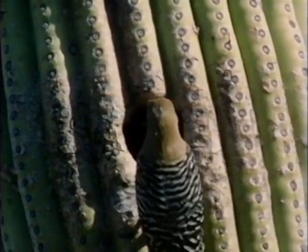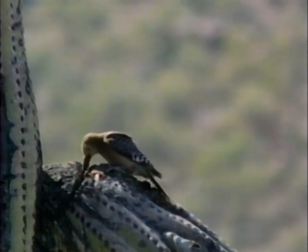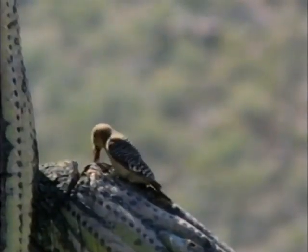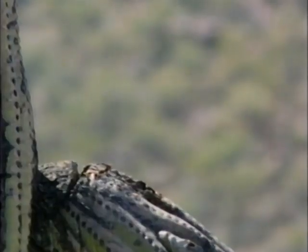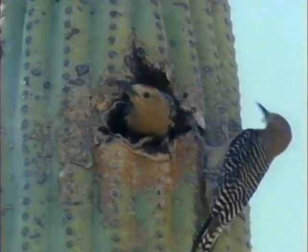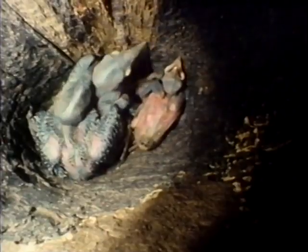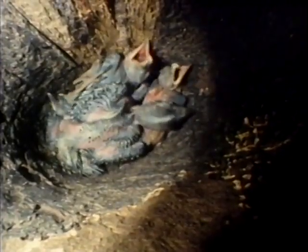The male and female take turns gathering food and babysitting. The woodpecker feeds on the abundant insects found in and on the desert plants. The female, returning from gathering food, relieves the male. The woodpecker does not line its nest. Apparently, the bare interior of the cactus boot is comfortable enough.